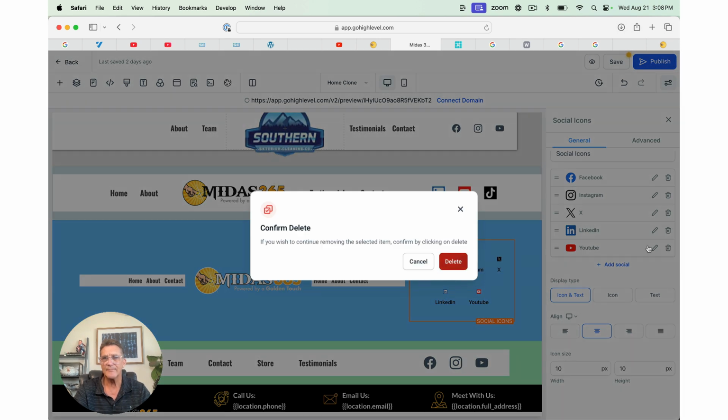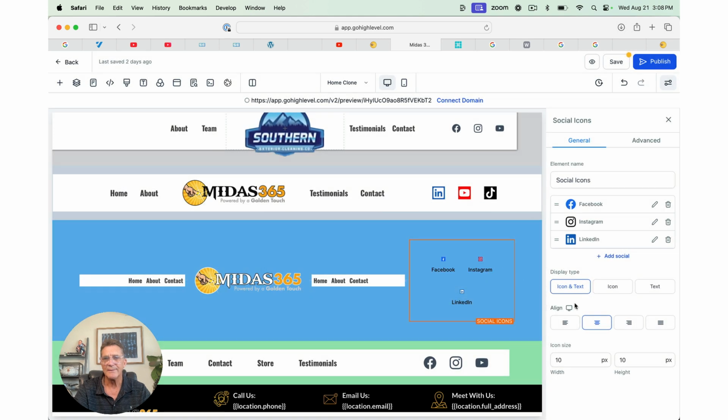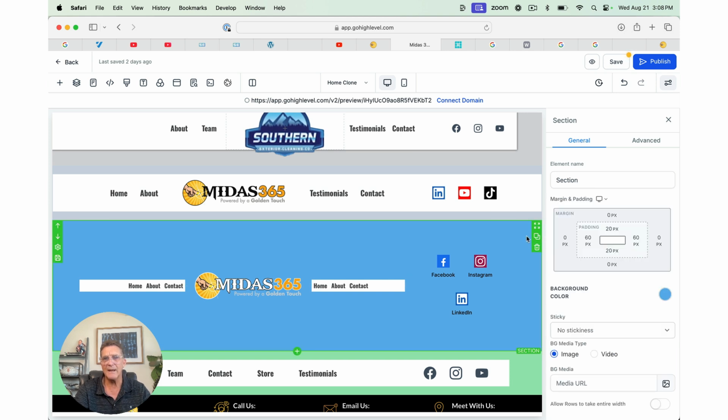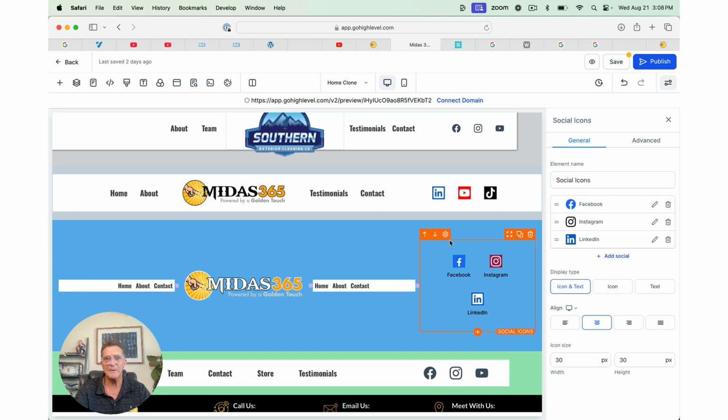Let's do this. And then we can make those icon sizes larger. Okay. And let's go like this. Let's make these back to 30 and 30. And you can see they're not fitting in there very well. So what I'm going to do is click where this green is, and choose that. And you can see I have 60 pixels padding all the way around. I'm going to turn that to 10 and this side to 10. I don't need all that padding. And that's going to give me some space.